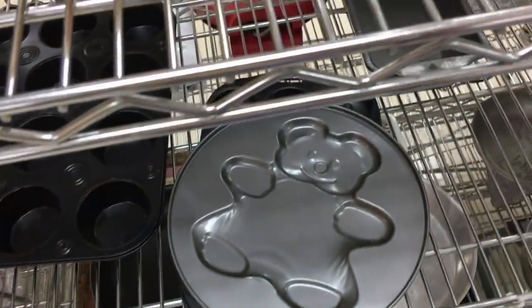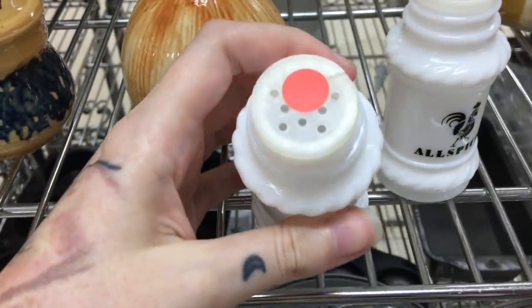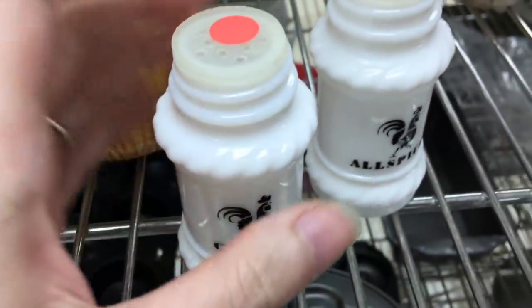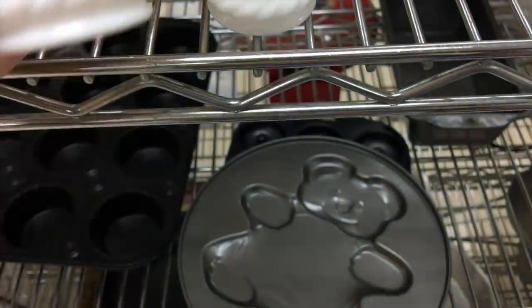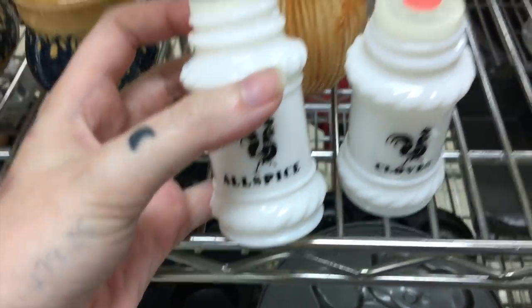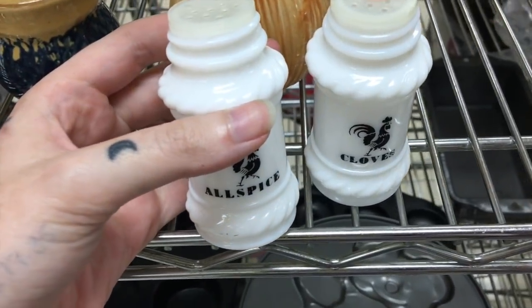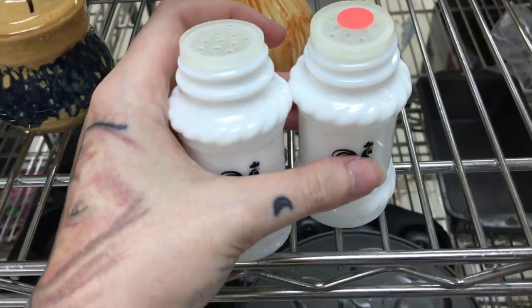Alright, so I found these. There's one, and here's the other one. It's just allspice and cloves. The only issue is the cloves one has a little crack in the top, so I'm debating on whether I should get both of them and just disclose the crack, because I can't imagine somebody actually using these. They would just be decorative pieces. I think they're really cute. I'm gonna do some research on them and then I'll let you guys know.